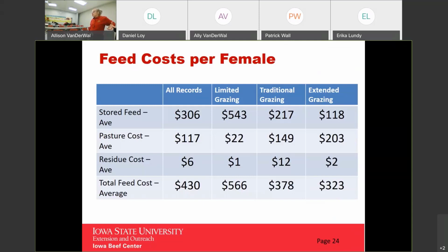We had a pasture cost of just under $120 a cow and about $6 in residue. So for the most part, most of our Iowa operators do not charge a fee against corn stalk grazing. Maybe we want to, but if we have to put water out or fence out, that's that $6 per cow cost to cover some of that fencing and watering. But in total, about $430 of feed per cow per year for those 3 years.